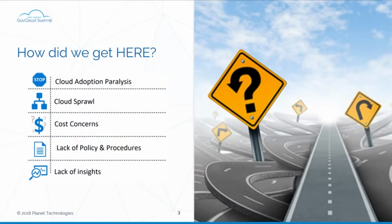When we think about how we got here from cloud compute just in general, a lot of times what we've dealt with is really a paralysis, a moment in time where we want to adopt cloud and it's not as easy as we thought. We have on-premises processes today that we work with, and we're trying to figure out how we adapt that to the cloud. When we think about some of the big problems that our customers are dealing with, a lot of it has to do with cloud sprawl or the cost of that cloud sprawl.